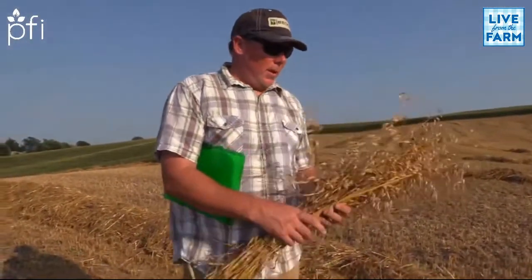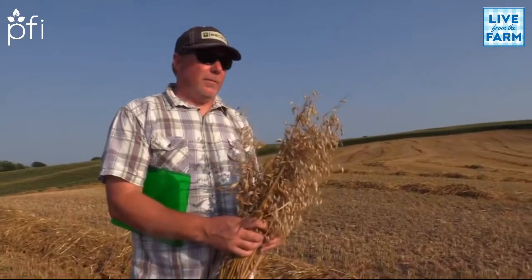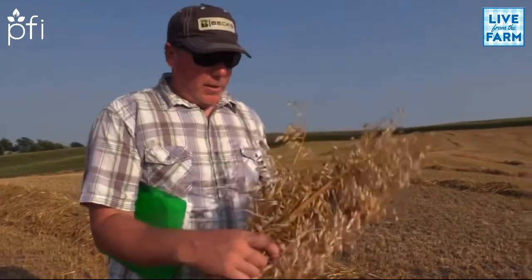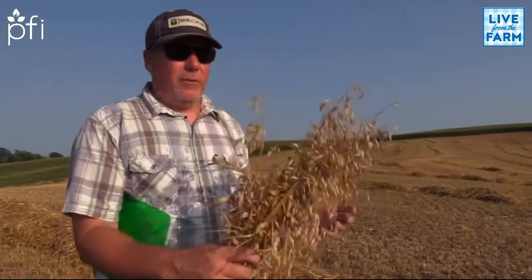So that's kind of the same for the rye. We're looking for, basically, can we get it through a combine, and is it dry enough? And that brings up another good point. We save back some rye for seed, and what we normally do is we put it in wagons, and then we have a really old-fashioned aeration system where you turn in a tube and then put a little fan on top.